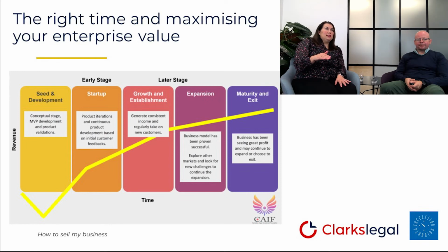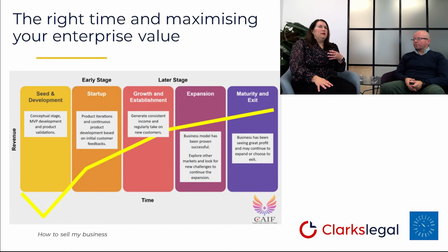So if you are in technology, actually the huge optimism is often in the seed, development, startup stage. That's where you see the really big players like Microsoft, Google and Twitter. They do often buy businesses at the early stage, when it might even be pre-revenue, but they're buying the technology, they're buying the IP. So they can be crazy multiples. There's not even a set graph for that kind of stuff.